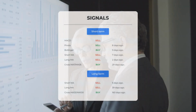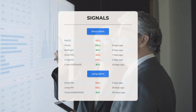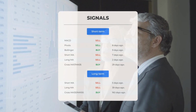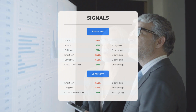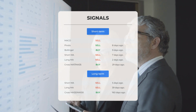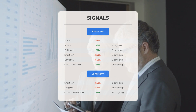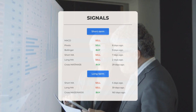Here are some additional signals that may be of interest. The moving average convergence divergence indicates a sell signal. Pivots suggest a sell signal from 8 days ago. Bollinger signals a buy opportunity from 9 days ago. The short-term moving average indicates a sell signal from 7 days ago. The long-term moving average also shows a sell signal from 2 days ago. The relationship between the short and long moving averages indicates a buy signal from 29 days ago.